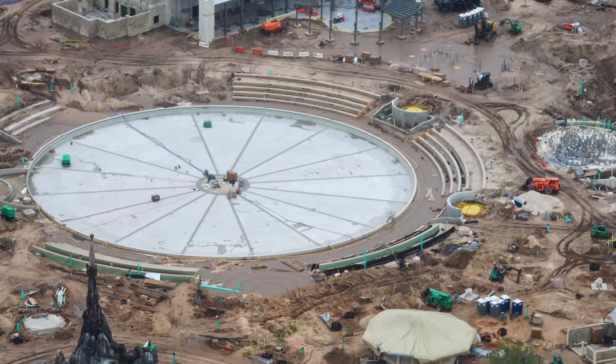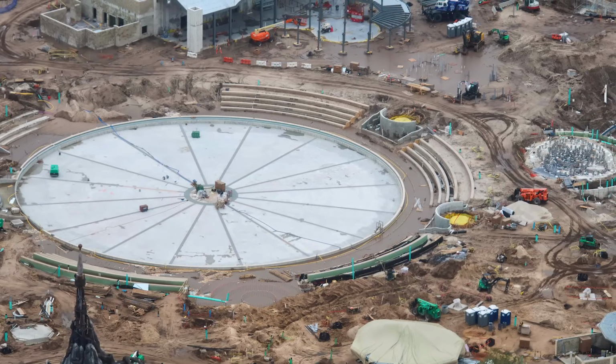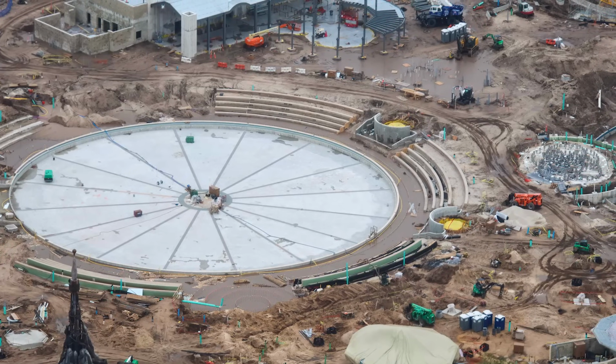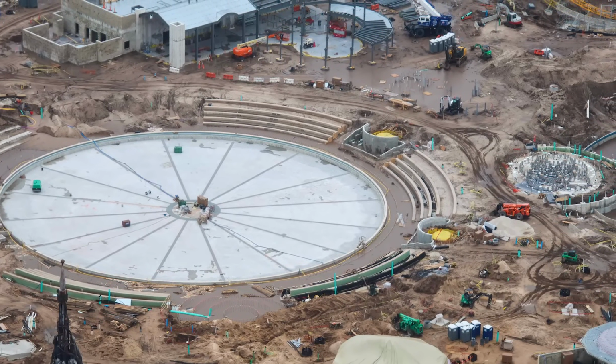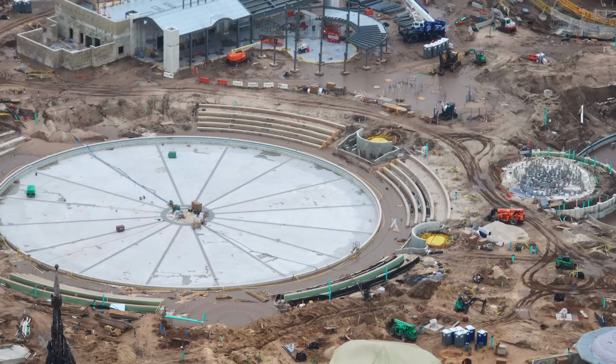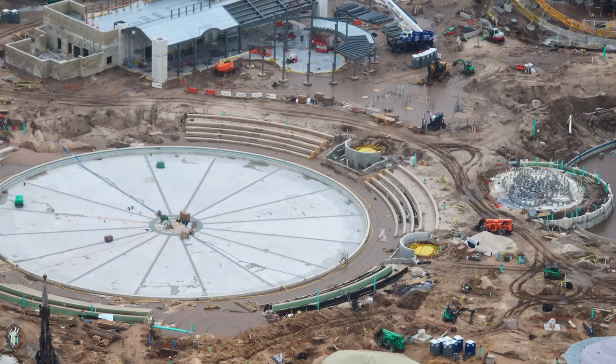Here you've got the actual Celestial Show fountain, and you can see all that work they did a while back. It looks like that's going to be tiered down, so maybe some places to sit and watch, possibly. And then off to the right you do have the splash pad and the lounge in the back.